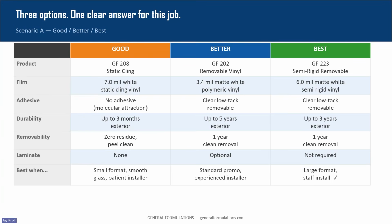We look at 208, and this is informational pulled from the datasheet. A good summary there. Again, static cling, 7 mil, no adhesive, 3 months exterior. Actually, it's a little bit longer than that. But you can see there's sort of a progression on these of when and where they go.